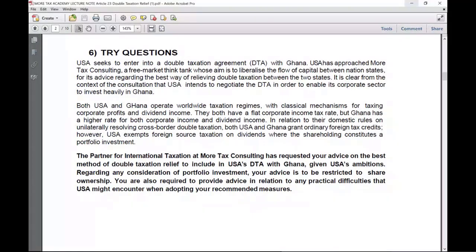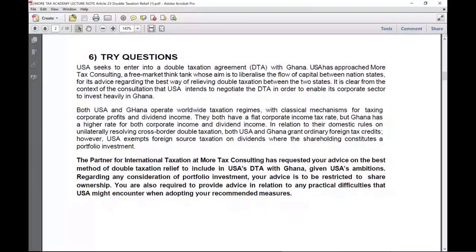Okay. So really, USA seeks to enter into a double taxation agreement with Ghana. USA has approached More Tax Consulting, a free market think tank whose aim is to liberalize the flow of capital between nation states, for its advice regarding the best way of relieving double taxation between the two states. It is clear from the context of the consultation that USA intends to negotiate the DTA in order to enable its corporate sector to invest heavily in Ghana.